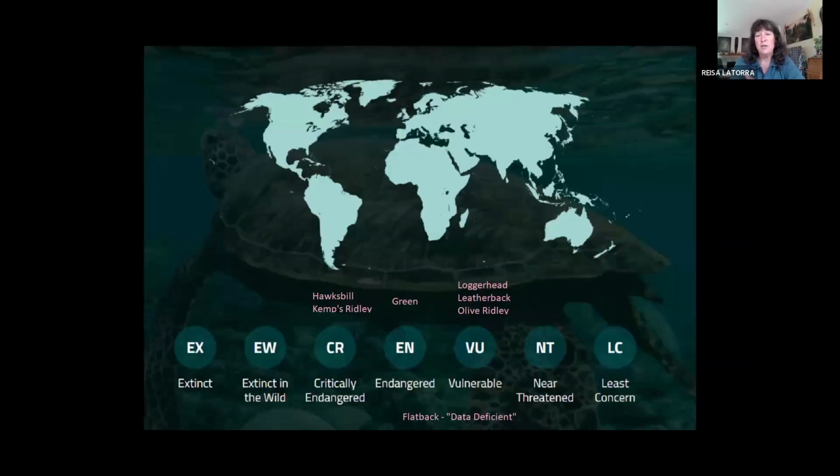They're all listed with the International Union for the Conservation of Nature as either vulnerable, endangered, or critically endangered, except the flatback, which only lives around Australia and is data deficient. We don't know enough about the population.